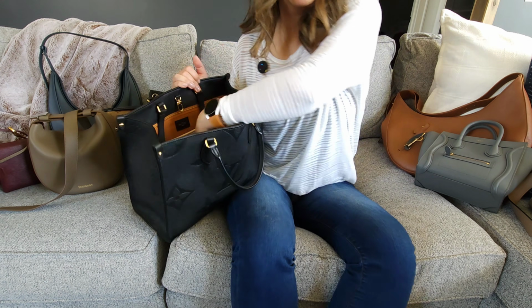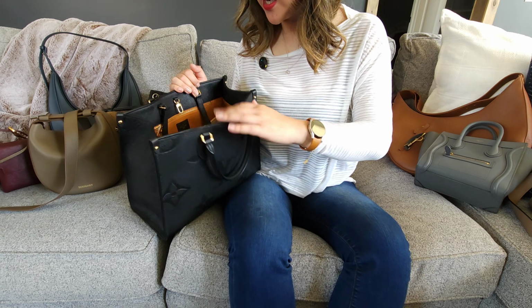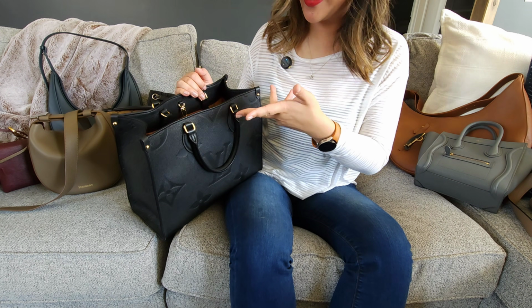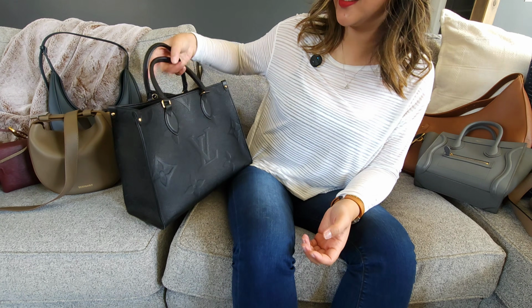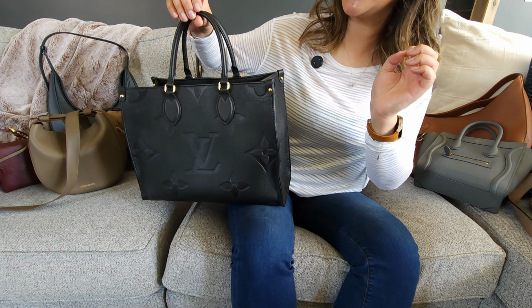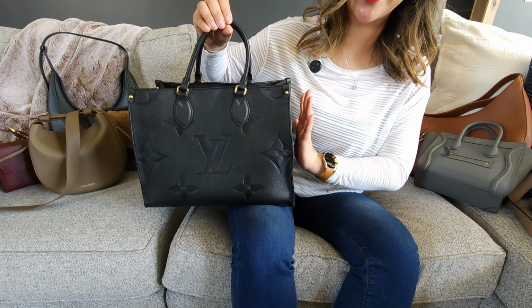I've got a bunch of stuff in here that you don't want to see, but it's got an interior pocket. I've got an insert in there just for even more structure, just because I usually put my laptop in there. But I think this is a fantastic bag that you can use year round. And I've been poo-pooing Louis Vuitton recently, but I actually love this one. And I think this one's going to stay in my collection for a long time.